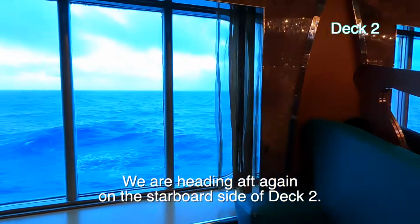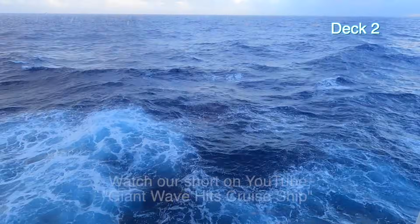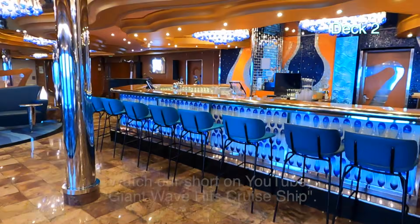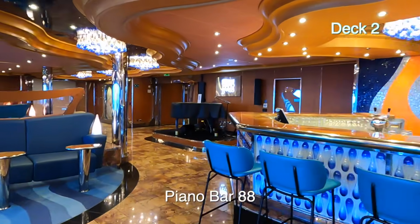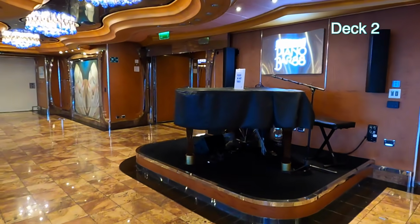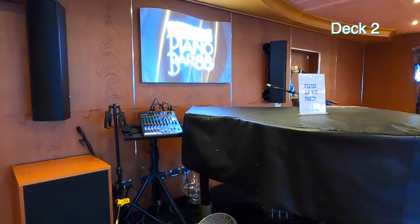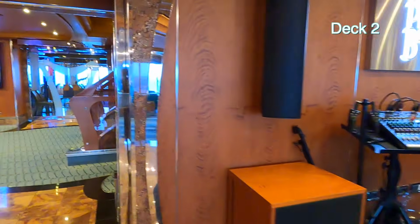The seas are a little rougher than they've been, just in case you're into waves. I haven't seen any waves hit the window yet, though. This is called Piano Bar 88, and they have entertainment here. They have entertainment in some of the other places, like Ocean Plaza, all the time, basically, once the ship wakes up. However, I've not seen anybody playing that piano. It's always a guitar player right there.